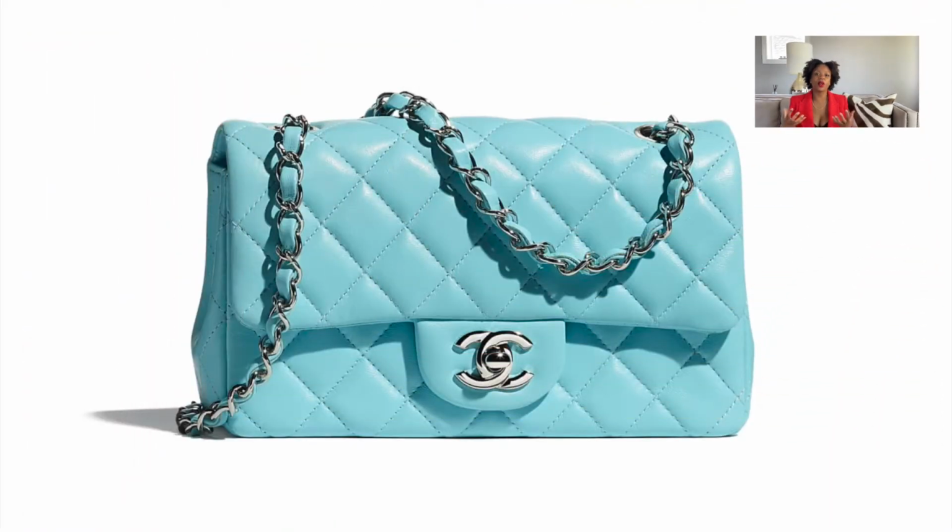The original Chanel bags were all in this 24 karat gold hardware, but not everybody likes gold hardware. Chanel bags come in so many different hardware finishes. In addition to the vintage gold hardware, they do have the current gold hardware, which is a little bit more subtle. There's silver hardware. I have a lot of warmth in my skin. I look great in gold hardware, but I feel like if you have a lot of cool tones in your skin, you may look better in the silver.